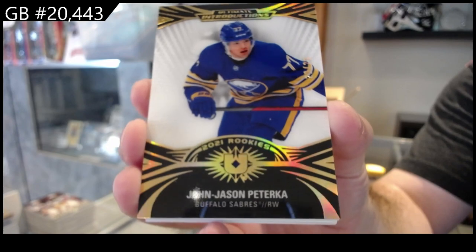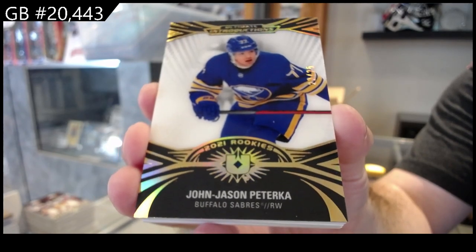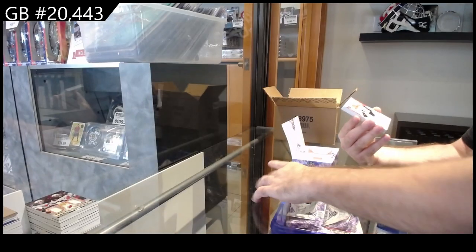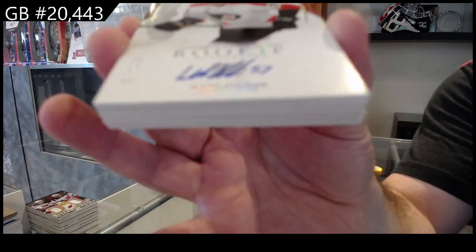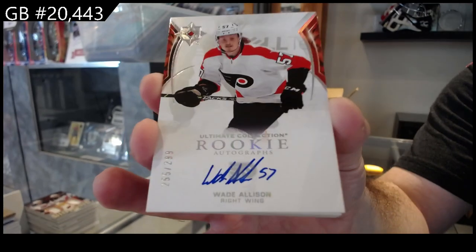introductions. Pateryn for Buffalo. Beauty. We've got a rookie auto of Allison for Philly. $2.99. More rookie autos in this half.